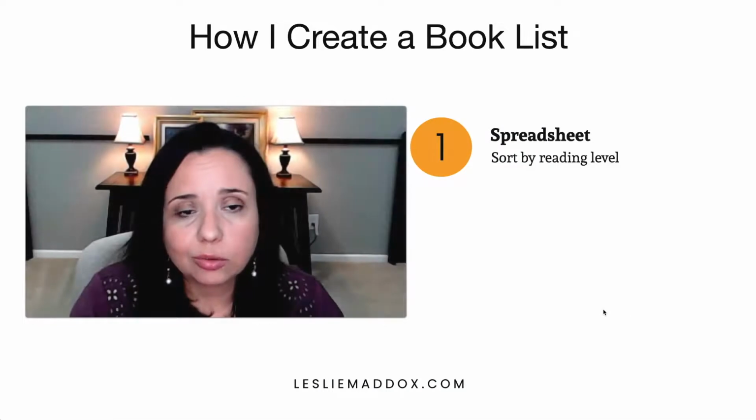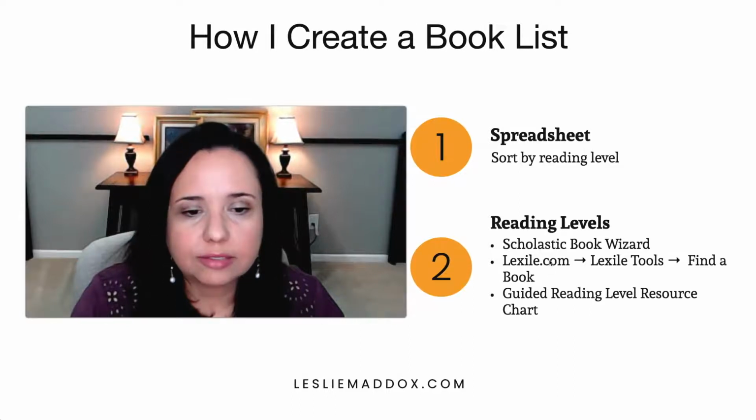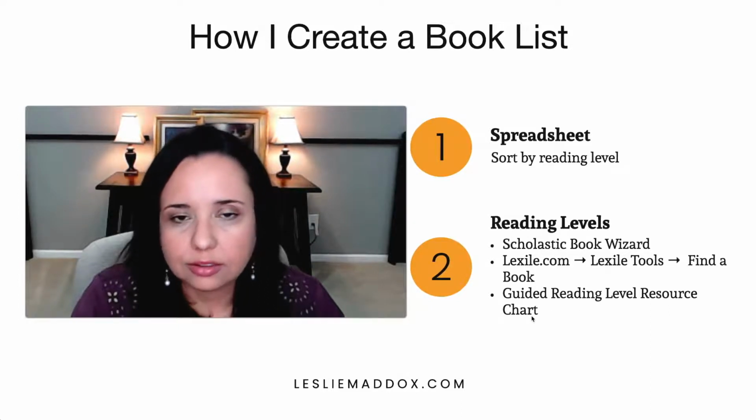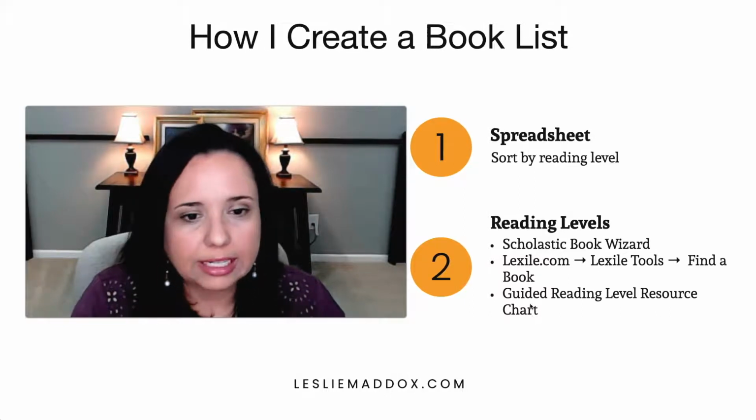You may be wondering, well, Leslie, how do you get those reading levels? Well, here's how I get them. I go to a couple of different places to get reading levels for my students, and then I also use this guided reading level resource chart to give me an idea of where they should be. So let's look at each of those. First, let's go to the Scholastic Book Wizard.